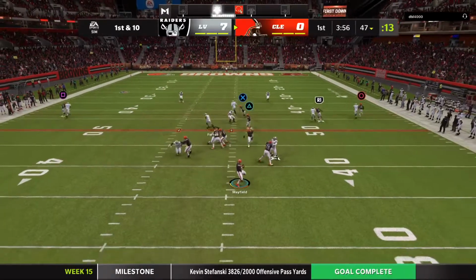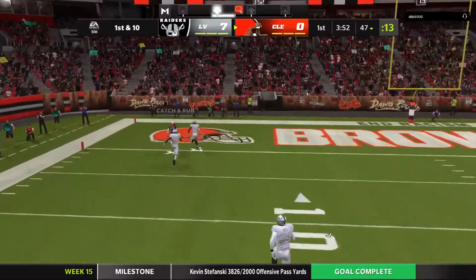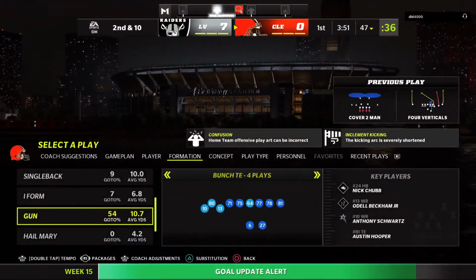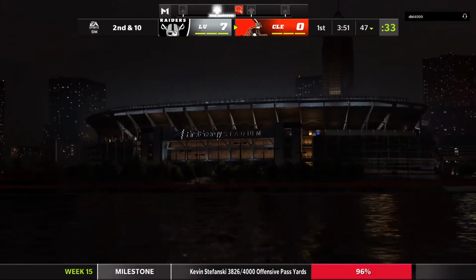First down, Mayfield. Oh, he's going to let this go for the end zone. And this one is incomplete. I like the fact that he took the shot deep downfield. Even if you don't get the catch, maybe you get a defensive penalty and pick up the yardage that way.